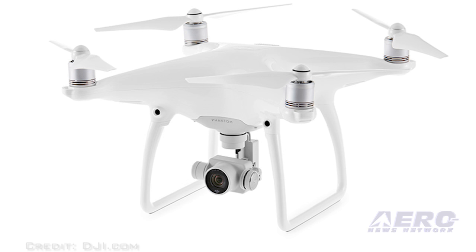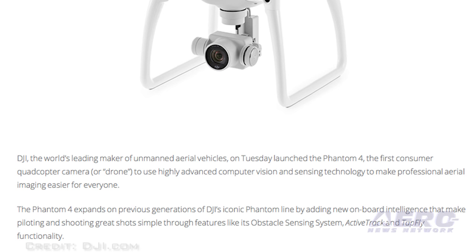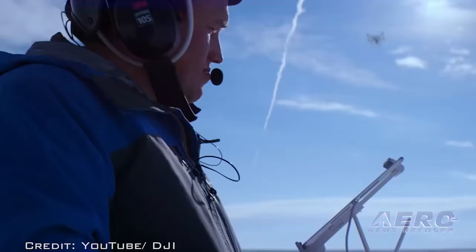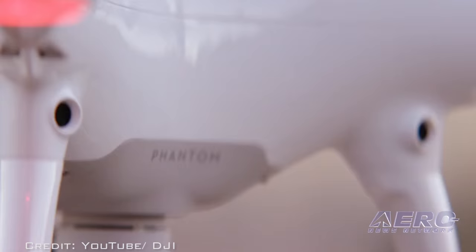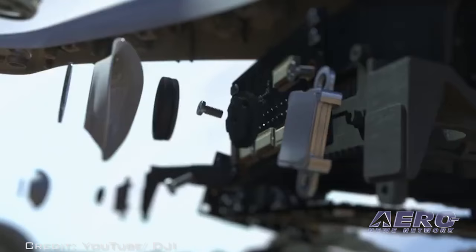According to the company, the Phantom 4 has optical sensors that send information to the central processor in the aircraft so that if it gets too close to an obstacle, it stops. If it sees a way to go over or around the object, it will. Through the first-person view interface, the company says the Phantom 4 can be flown without using the control sticks.